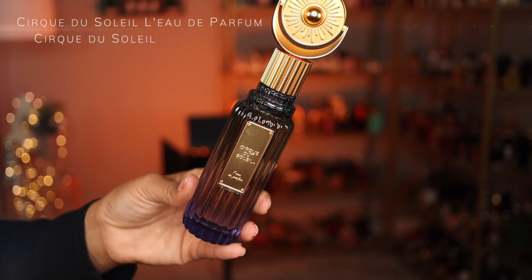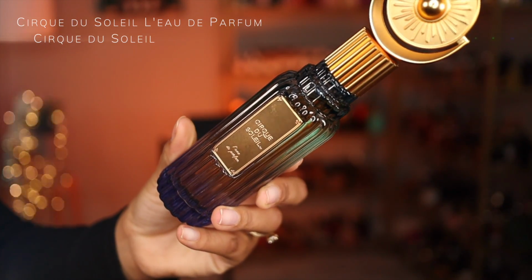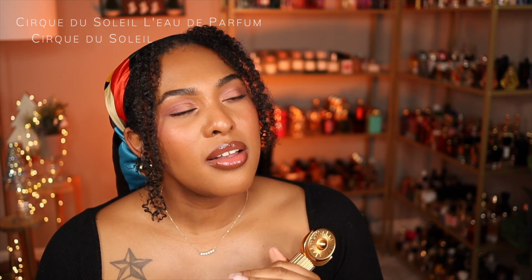And last but not least, we have Cirque du Soleil L'Eau de Parfum from Cirque du Soleil. This is honestly one of the most beautiful, popcorn, caramel apple kind of vibe. It gives me fall vibes for sure. And since I did my initial wear for a day or two, I was like, let me just pull this back out and see how I feel about it, because this was a banger, and I really feel like this was one of the best gourmand launches of 2024 when it comes to unique gourmands.